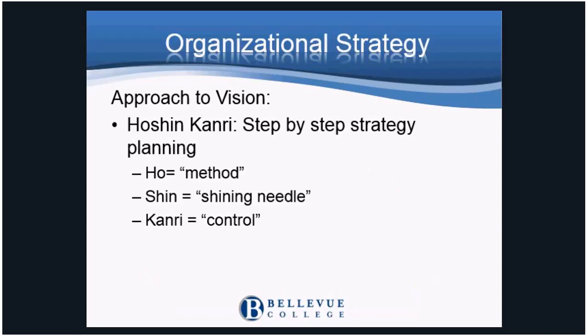A large healthcare provider in central Wisconsin, DataCare, calls this True North Vision and established a reputation of being a highly aligned organization to a common strategy.